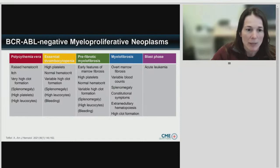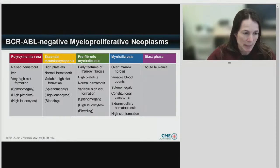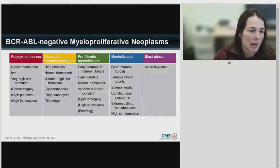Earlier stages include polycythemia vera, where patients have an increased red blood cell mass, but can also have elevated white blood cells as well as platelets, and essential thrombocythemia, in which the primary clinical issue is high platelets without a high red cell mass. Prefibrotic myelofibrosis is a transition phase in which the bone marrow biopsy has some features of myelofibrosis, such as dysplastic megakaryocytes, but may not necessarily have overt fibrosis on reticulin staining. And then with overt myelofibrosis, patients have overt fibrosis in the bone marrow.